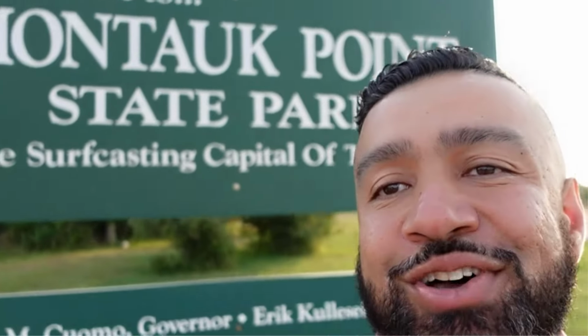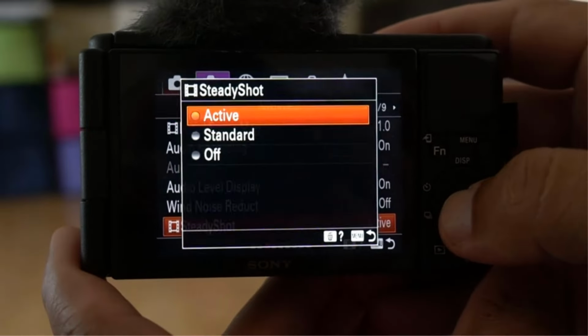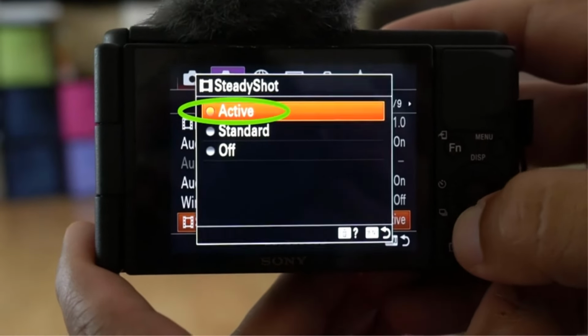20.1 MP stacked back-illuminated 1-inch Exmor RS CMOS sensor with DRAM. Large aperture 24-70mm F1.8-2.8 ZEISS Vario-Sonnar T* lens. Bluetooth standard version 4.1, 2.4 GHz band. Operating temperature 0 degrees Celsius to plus 40 degrees Celsius / 32 degrees Fahrenheit to 104 degrees Fahrenheit.